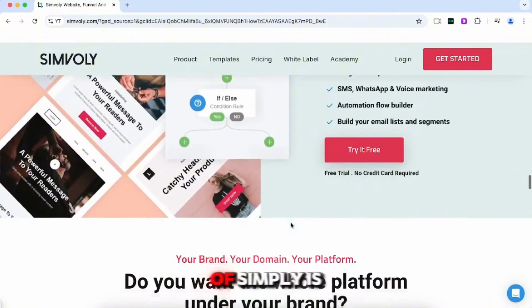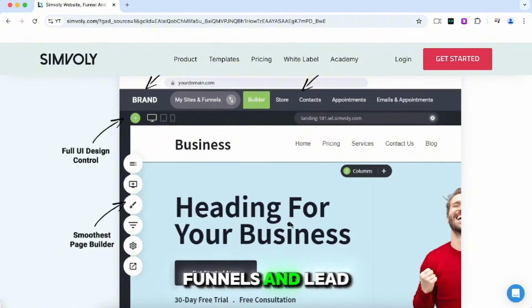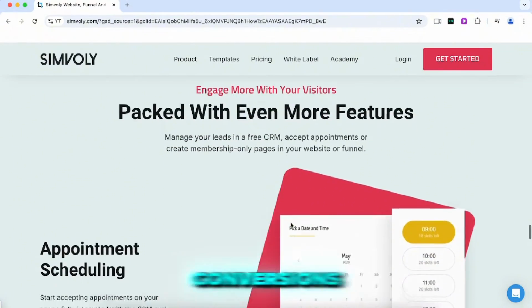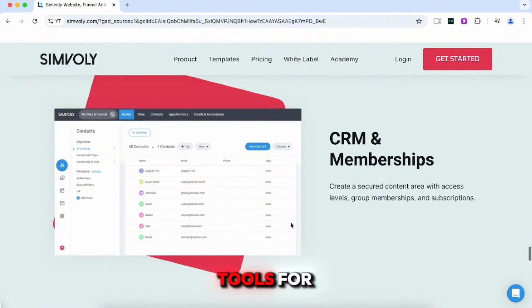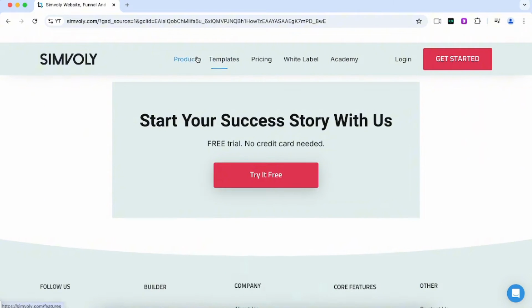One standout feature of Simvoly is its focus on funnels, which allows users to set up sales funnels and lead capture pages with built-in analytics to track conversions. For e-commerce users, it includes essential tools for managing inventory, processing payments, and tracking customer activity.